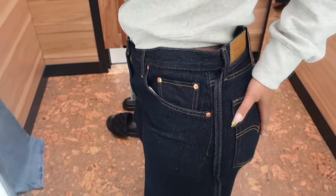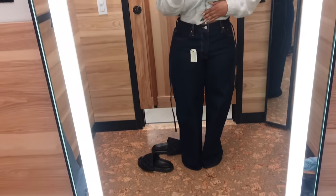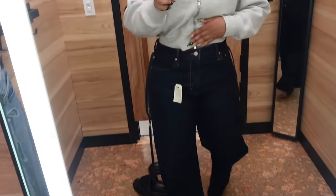Like, these just give me like a good pair of jeans. And I don't have a pair of Levi jeans. So I was like, let me just look into Levi's. And y'all, these are giving. Look how wide the legs are. Babes, what? I know it's bad to walk in here barefoot, but I have to just show y'all.